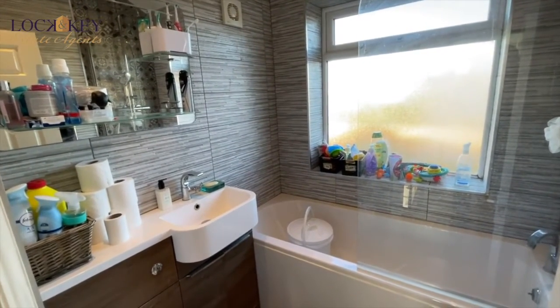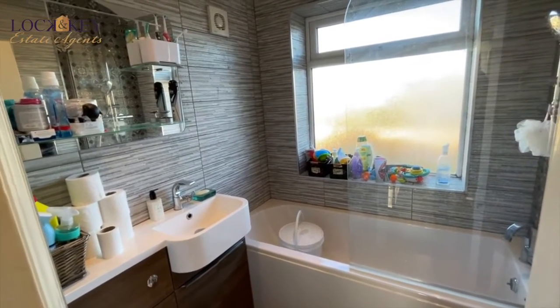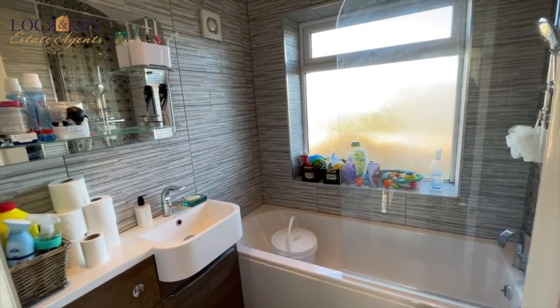You've got the modernised bathroom here, the 2 double bedrooms and the single. Like I said, it's double glazed and gas, mainly, this property as well. Nice garden at the rear. Let's take a view of that rear garden and finish off having a look at the property.